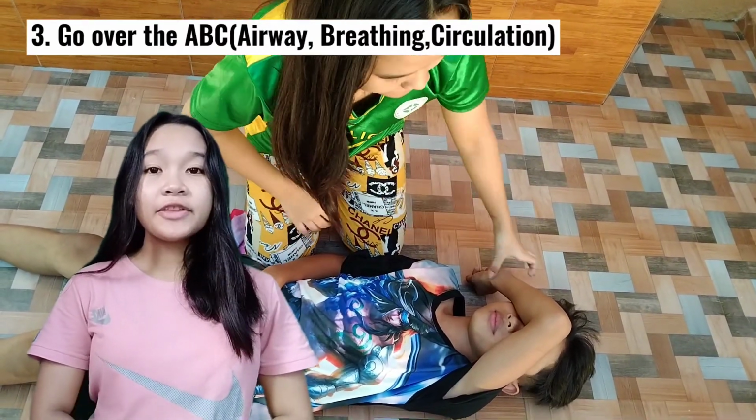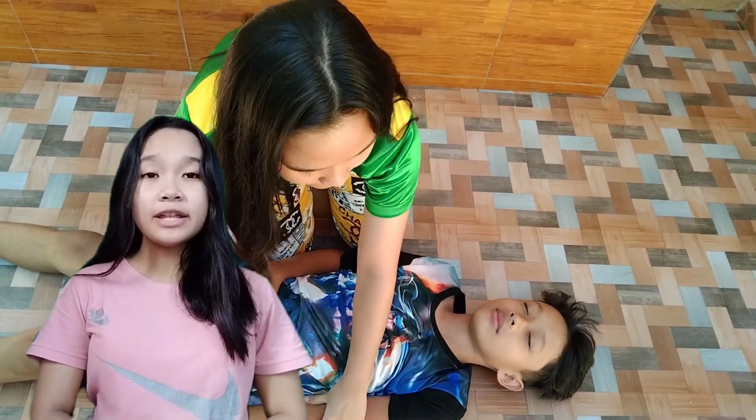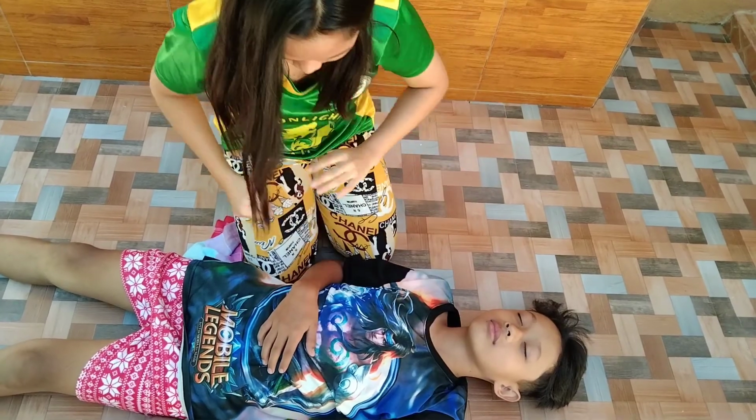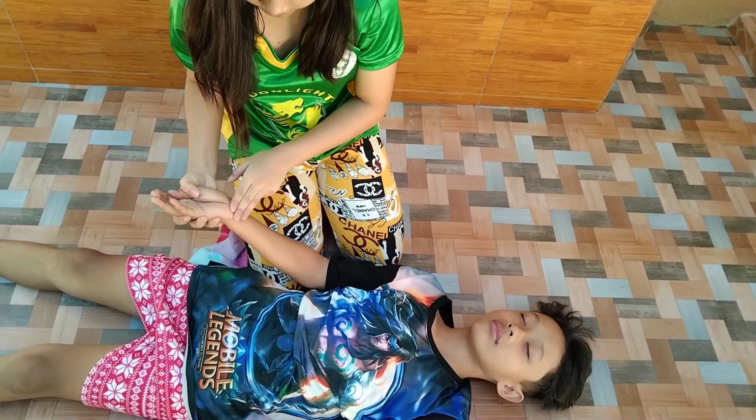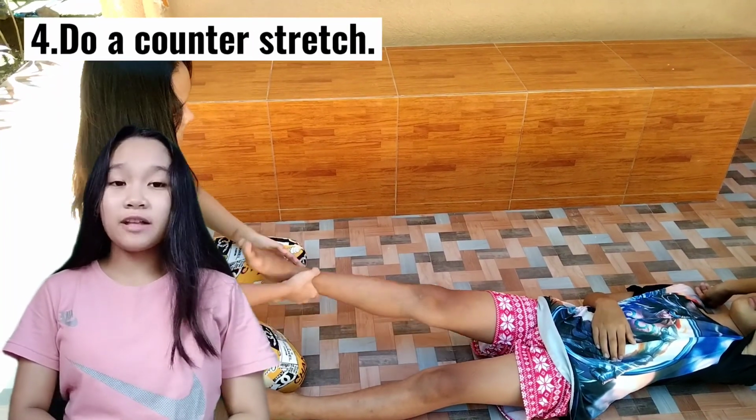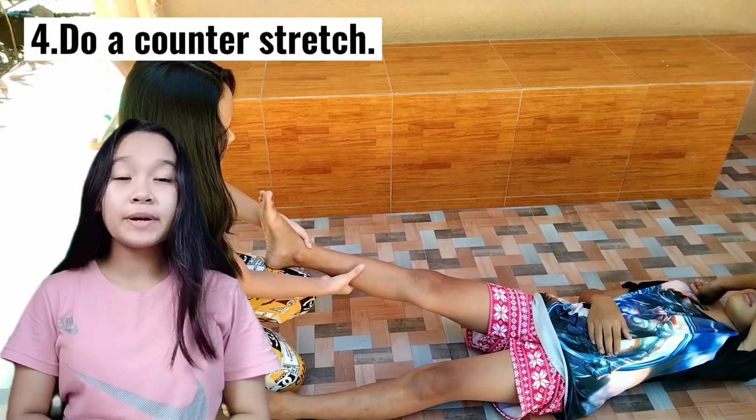Third, go over the ABCs. Check the airway by tilting the head back gently and pulling the chin forward. Feel the breathing, check the pulse. Fourth, do a counter stretch. Massage the affected area and do counter stretch.